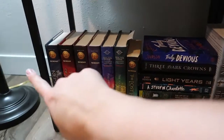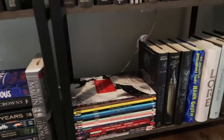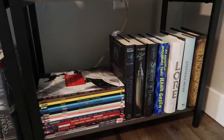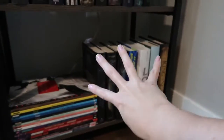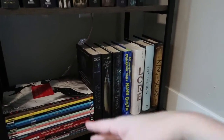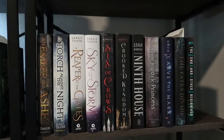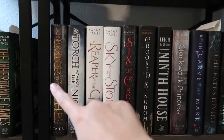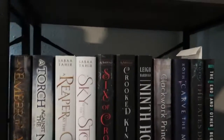Last shelf, we have our Rick Riordan randos and some George R. R. Martin. Over here, we also have more randos. We have all my comic books that I have, and then we also have all my tall books, which are right there. And the colors are a mess. Up here we have more tall books. We have the entire Ember in the Ashes series, Six of Crows, blah blah blah.